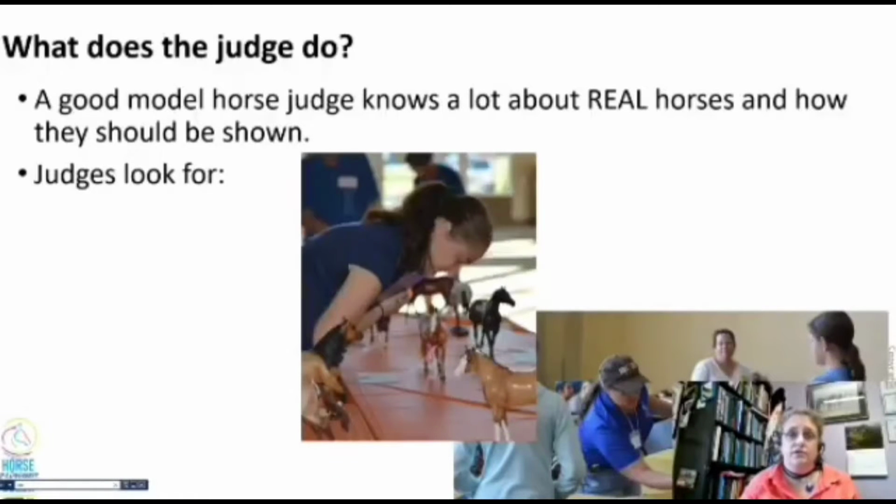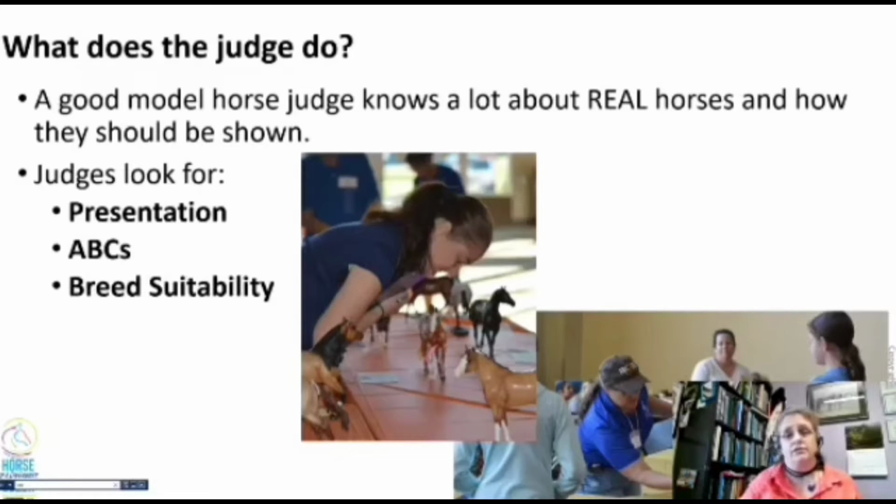What are some of the things that the judges are going to look for when they evaluate your models? Well, the first is presentation. And we'll talk a little bit about that. Presentation is making sure that your horse is clean, so no dust or anything like that, that it doesn't have any damage or rubs or scuffs. They're going to look at those ABCs again, that anatomy, biomechanics, and color accuracy. They're going to make sure that the mold that you've chosen fits the breed that you are saying that it is. And you can see that in this picture, the judge actually is looking at the horse here, but also does the documentation that the entrant has provided match the horse? And for all these horses on the table, you can see that they have a piece of documentation with that.